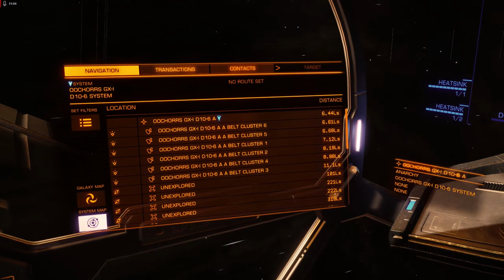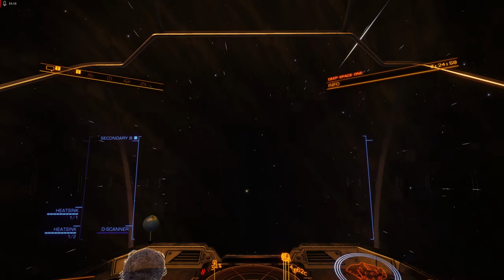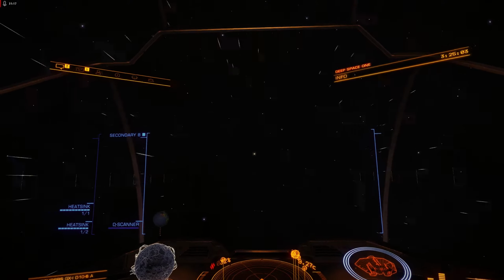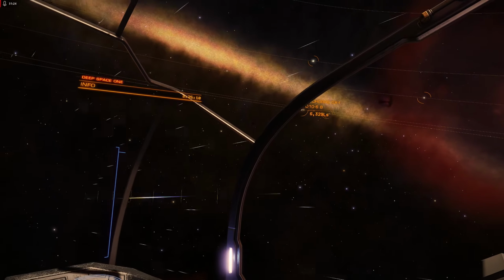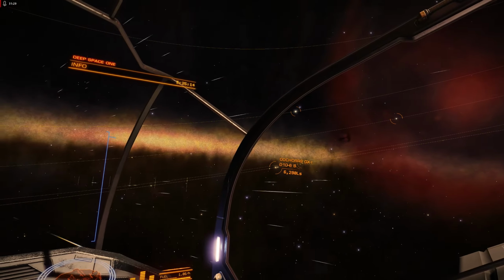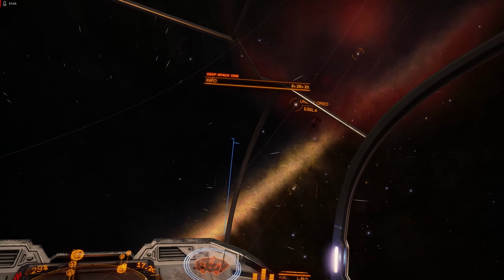What is the system? So, alright, I think we'll call it a night here while I try to figure out how to get home without going through this massive nebula.